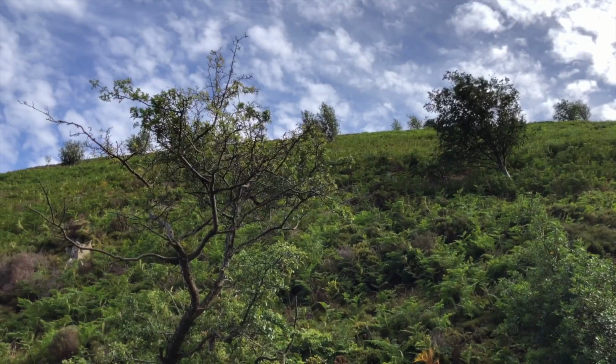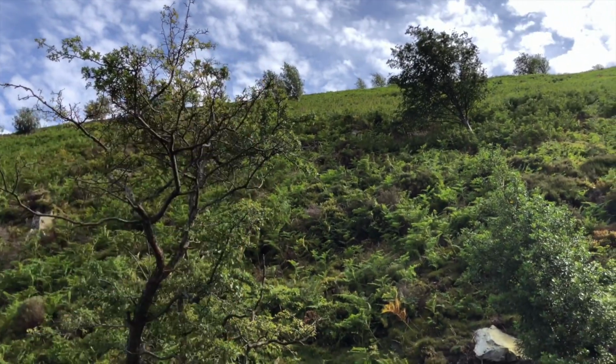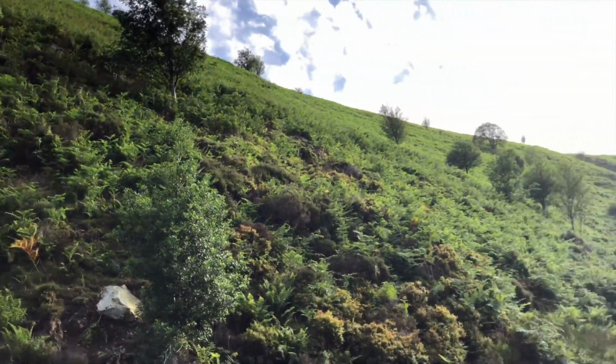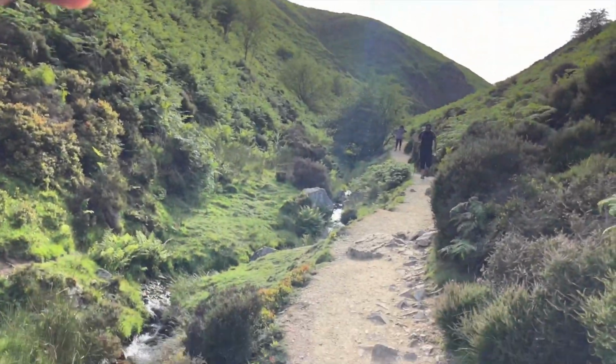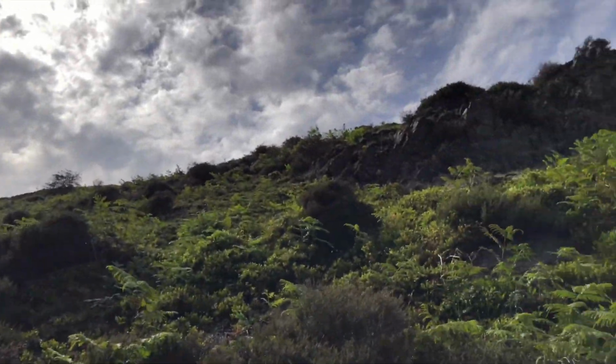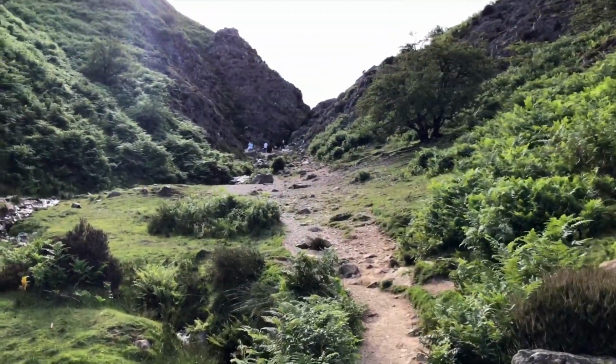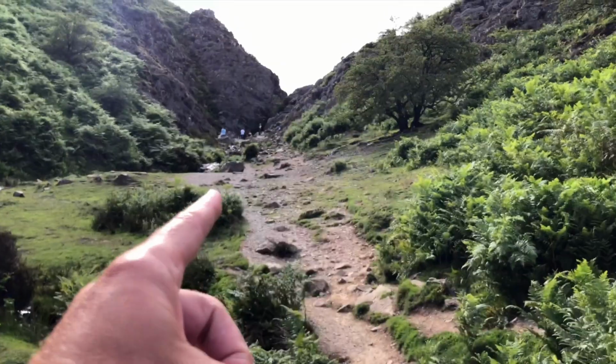So what's really cool is we are right in the middle of this incredible ravine. So this is off to my left, straight up this hill, and then come around, and you can see we're right here down in this ravine. It goes right back up and goes up. Pretty cool. I think we're coming up on the waterfall. I think it's just right up ahead where all these people are chilling out.